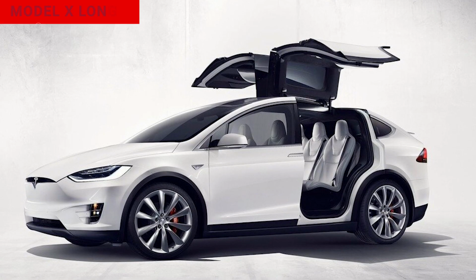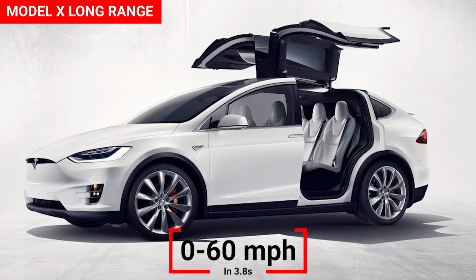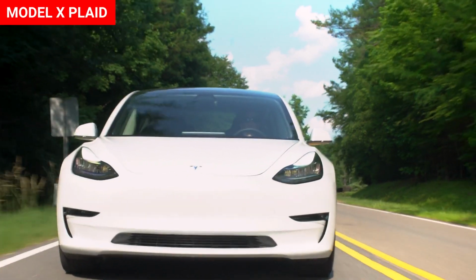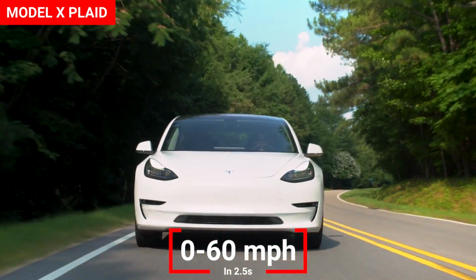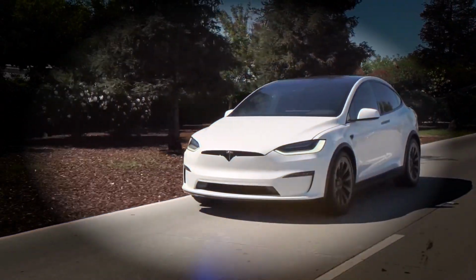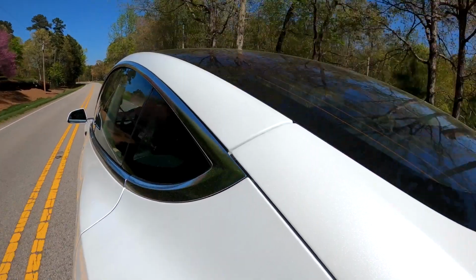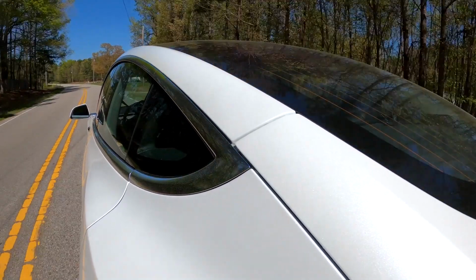What's more, the long-range version is super fast and can go from 0 to 60 miles per hour in only 3.8 seconds. And if you think that's impressive, then you'll be mind-blown to find that the Plaid version can go from 0 to 60 miles per hour in only 2.5 seconds. That means that you're going to be burning down the highway faster than you can catch your breath. Oh, I'm not done telling you about the 2022 Model X. Because trust me, this car comes packed with so many features that you're probably going to have a hard time keeping up with them all.